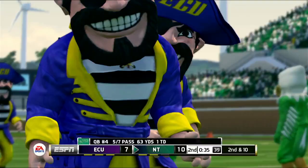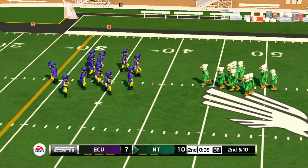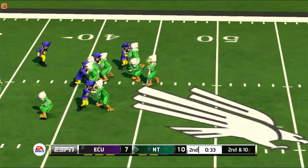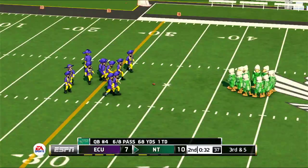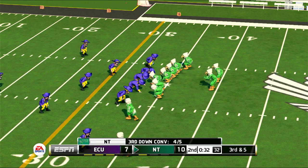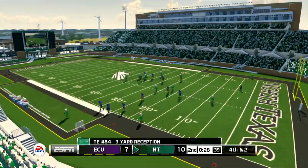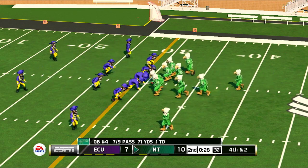And he throws it away. North Texas is up a field goal. Short over the middle, and he's immediately tackled. He made a good read here to find his teammate. That's sound decision making. And this is the eighth play of the drive. Steps out of bounds at about the 31. And it's the offense that takes the field on fourth down.